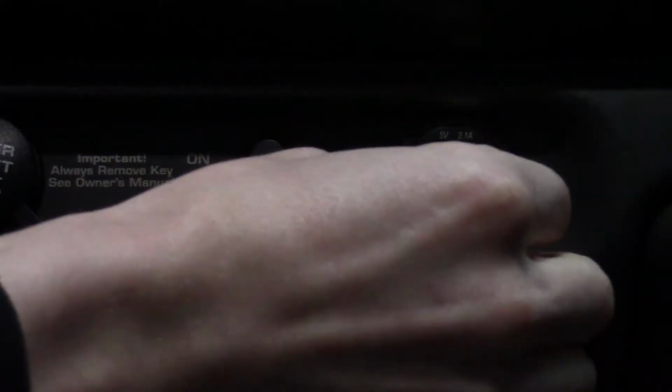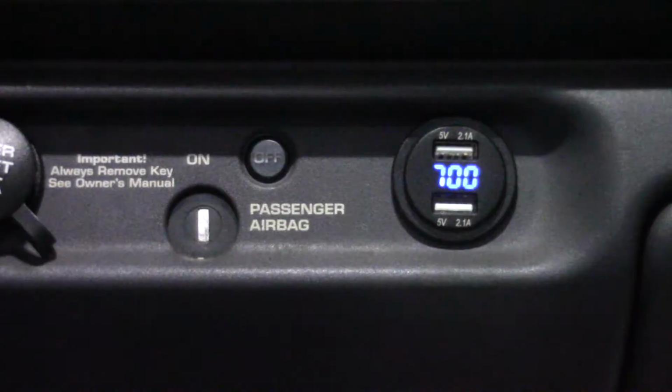Number 2 is a cigarette lighter replacement. So I took my cigarette lighter out and replaced it with a USB port. This is a double USB outlet. Neat little thing that it has is a voltage readout on it. So very handy if you don't have a voltage readout in your dash.